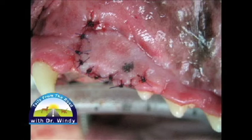So when they have to come out, we actually have to go in and make this big flap in the gum and then move the bone and pull this big root out. And we have to suture that all closed. So that's what this picture is, a post canine tooth extraction.